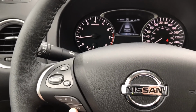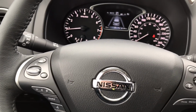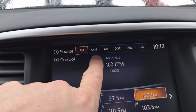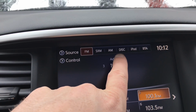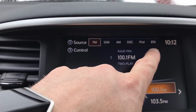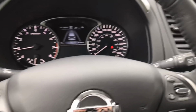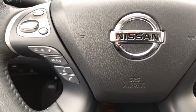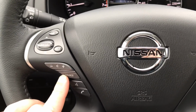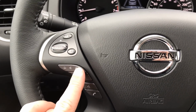Our source button will change the source of your music. So this will change to a whole lot of different options. So if we look over here at the audio, we've got options for FM, satellite radio, AM, disc, which is our CD player that's still in all of the Nissan vehicles, an iPod if you've got it connected, a Bluetooth enabled device, or an auxiliary device, or through the USB port. All of those are options that you can stream music through, and as a result, this button here will allow you to flip through any of those so that you can actually set it to the one that you want while you're driving.